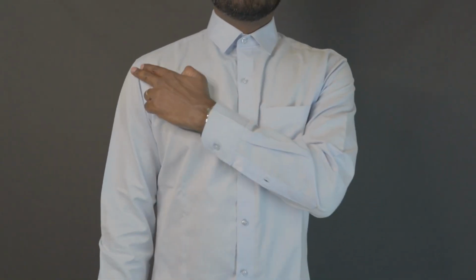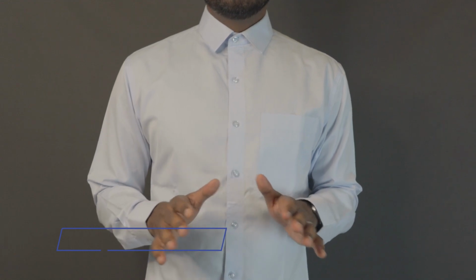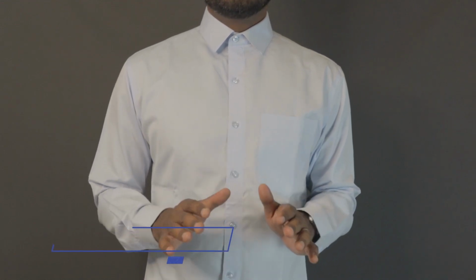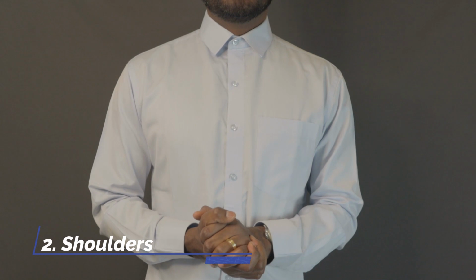Now let's come to the shoulder. Shoulder is very important because if you're buying an off-the-rack shirt, if you get your shoulder wrong, it is really difficult for a tailor to alter. And most of the tailors, trust me, won't even go for altering your shoulder. So let's go with shoulders.